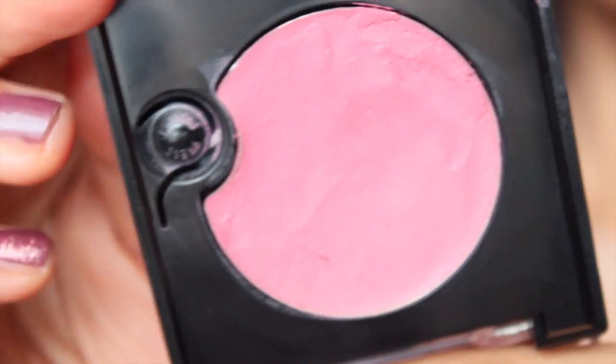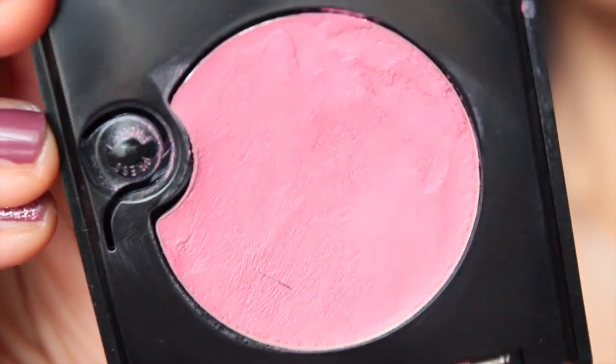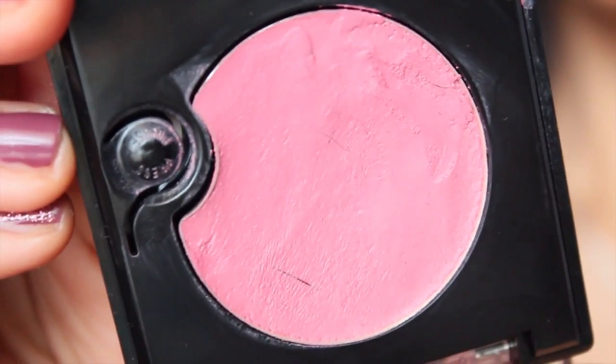My next favorite is another drugstore, and this is unfortunately the last drugstore product that I have to share with you guys, but this is the Revlon Cream Blush in Berry Flirtacious. I think this is one of 2 colors that Revlon has in cream blushes, but it's one of my favorite. I think it's my favorite cream blush, and the fact that it's a drugstore brand is really great because it's very affordable and very accessible. So it's just a really nice berry color, and this is it here. Really nice berry color.